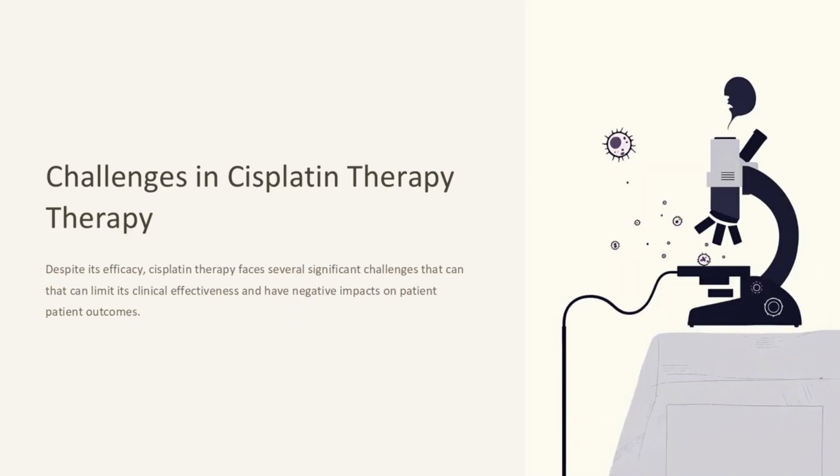Cisplatin is a highly effective chemotherapy drug used to treat a variety of cancers. However, there are several key challenges that can limit the effectiveness of cisplatin therapy and negatively impact patient outcomes. I'll discuss some of the main challenges we face with cisplatin treatment. Understanding these challenges is crucial so we can work to address them and improve the care we provide to our patients.